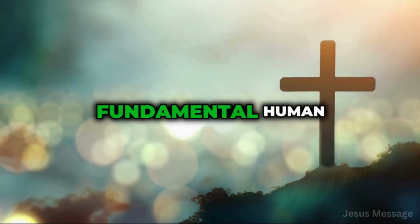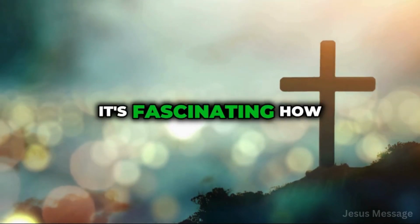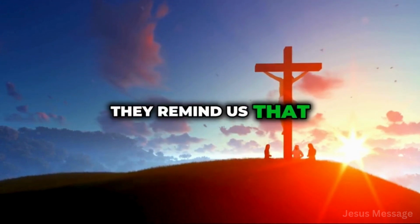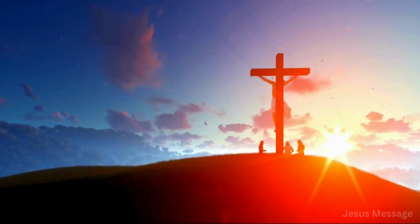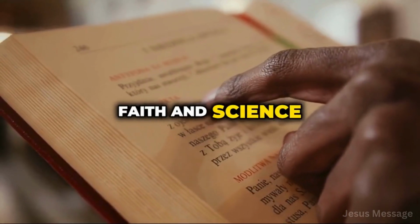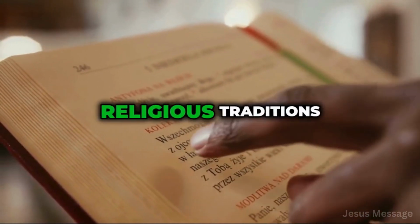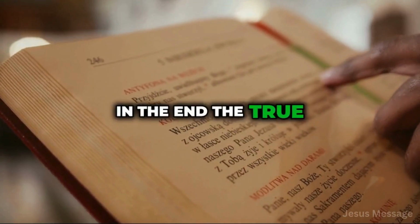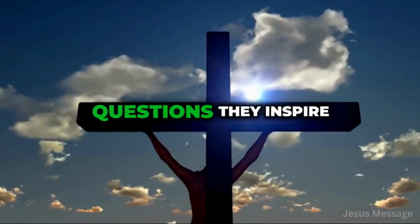These relics touch on fundamental human questions about life, death, faith, and reality. It's fascinating how these ancient objects continue to challenge modern science and history. They remind us that even in a time of rapid technological advancement, there are still mysteries we can't fully explain. Moreover, these artifacts highlight the complex relationship between faith and science. Rather than being in conflict, we see how scientific inquiry can deepen our understanding of religious traditions, and how faith can inspire scientific exploration. In the end, the true power of the Veil of Veronica and the Shroud of Turin might not lie in the answers they provide, but in the questions they inspire.